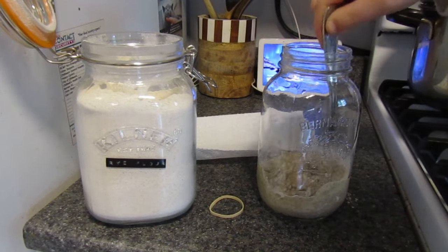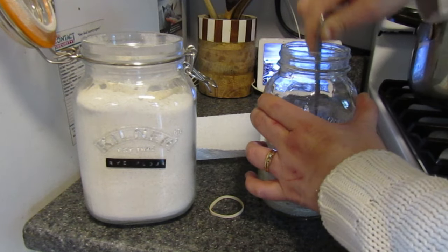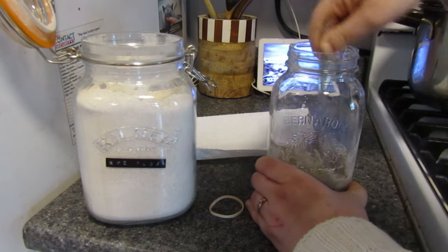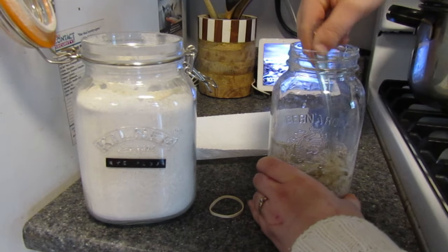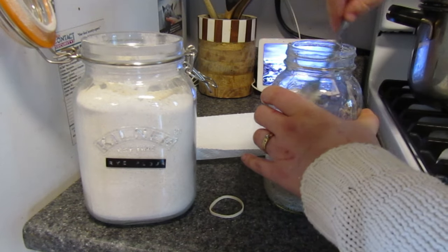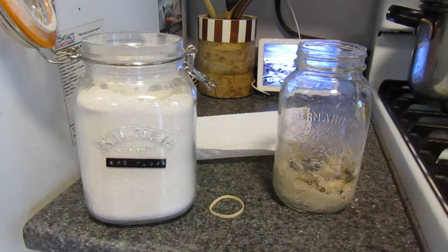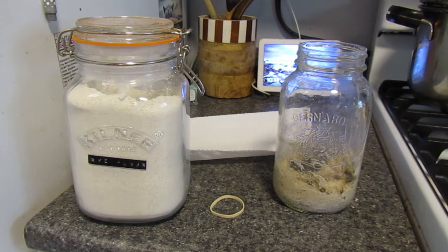And then mixy, mixy, mix. I'm actually gonna leave this uncovered for a very short period of time, like 20, 25 minutes, something like that, because I want to capture any wild yeasts that might be out and about in the air and get those in there along with whatever yeasts might be in the flour. Yeah, we're just gonna have to be okay with a little bit of loss here. There we go. All right. So I'm gonna let that sit uncovered for like 15, 20 minutes. I just want it to get any wild yeast captured.